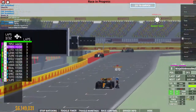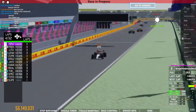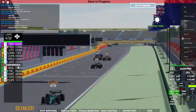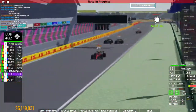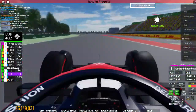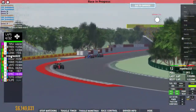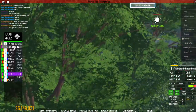But the lead is for Ninja. Friend goes almost into the wall at the final corner. Everyone taking it very safe. There's a car in the barriers. I saw someone has gone into the barriers. I don't know who that was, but there was a car slithering off into the barriers at the final corner.